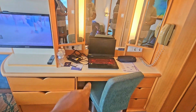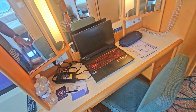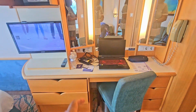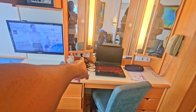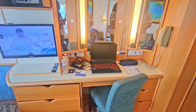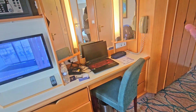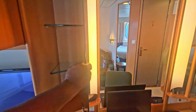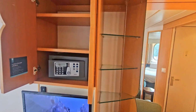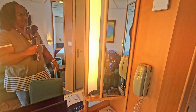If you're like me and you bring a laptop with you, of course you have USBs that you can charge your phone and your watch and different things like that. Or of course you can just bring an extension cord and plug into one of these outlets over here. Or if you are like me and you want to utilize that side, then you can also use an attachment. And then this cabinet here has 3 glass shelves, and then the bottom one is the wooden shelf, and then the same thing on this side.